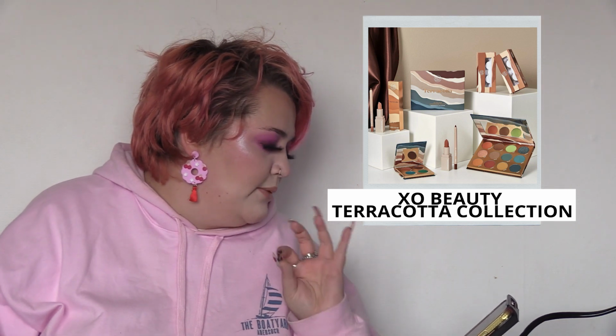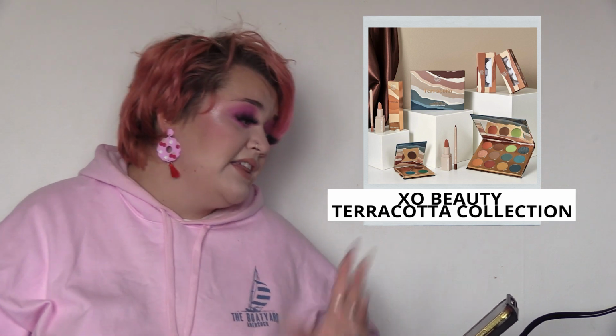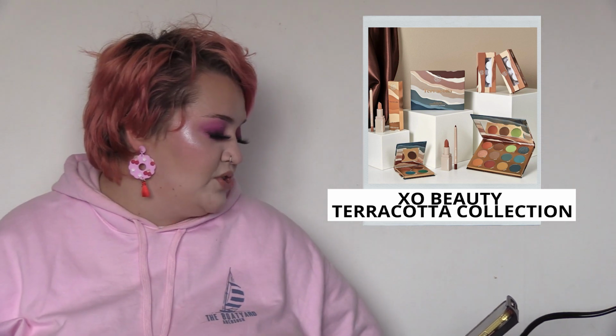That clay lip colour looks stunning, and then there's a couple of pairs of lashes as well. For me, I'm not really into a coloured lash, so the light brown lashes wouldn't appeal to me. But I think it's a really nice collection. I would like to try something from XO Beauty in the future. I'm just not really sure what the shipping's going to be like to the UK. But I think it is a brand I will eventually try.